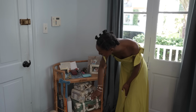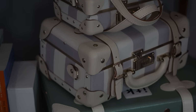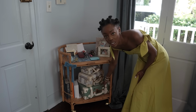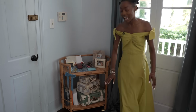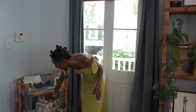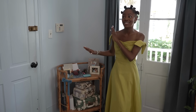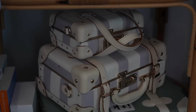So I keep pens and pencils in the top, small letters and stationery in the middle, and then my larger stationery items and more unique pieces of stationery in the larger one, and mail that I need to remember. So I use these suitcases as more of a storage solution for my stationery and my mail, which is pretty fun.